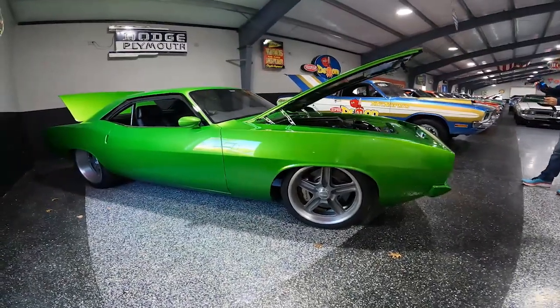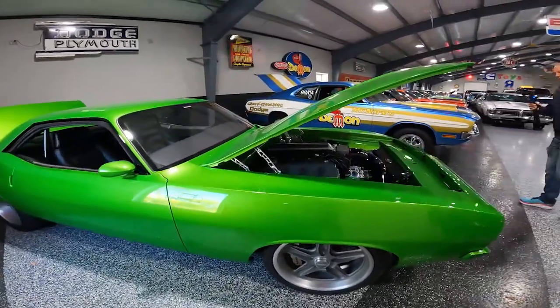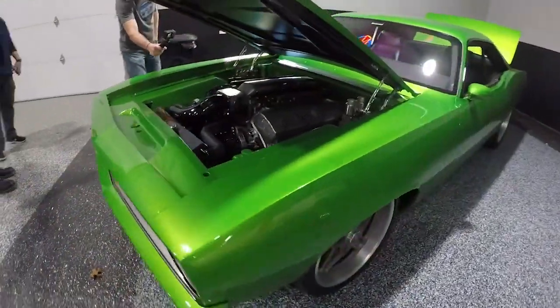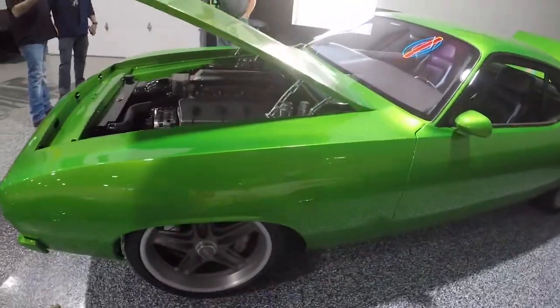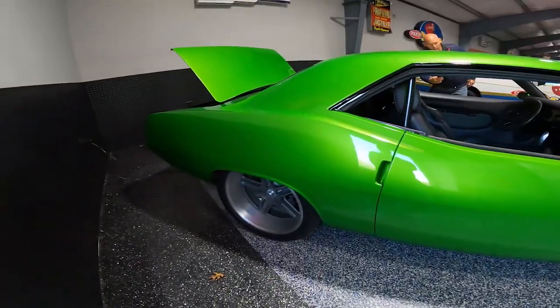This is one of my favorite cars because I had a lot involved in it. Did you build this car? No, I had a car built. Campbell Auto Restoration. But I was there like every step of the way. But it was built for you. Yeah. It's a 72 CUDA, and I was born in 72.